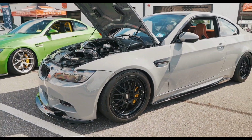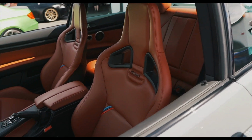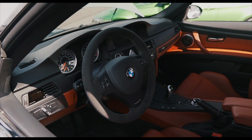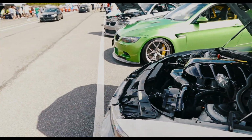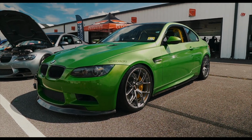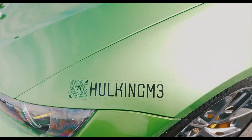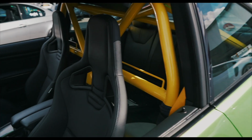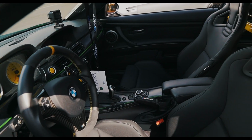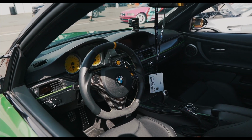E92 M3, DSS supercharger, nice Fox Red Recaro Sportster seats. And then this one, Java Green Metallic M3, you guys check it out. Recaro Sportster setup, very sick, clean build, half cage. Nice combination, black, green and gold, like it.